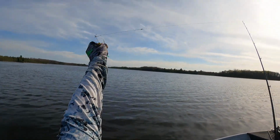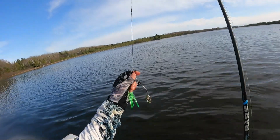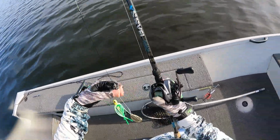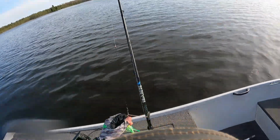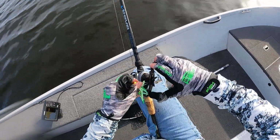All right, well I can definitely see that there are thunderstorms out there on the horizon. They're still quite a ways away though. But I'm going to start making my way back towards the boat landing, fish a spot or two on the way back, and then call it an afternoon. All right.